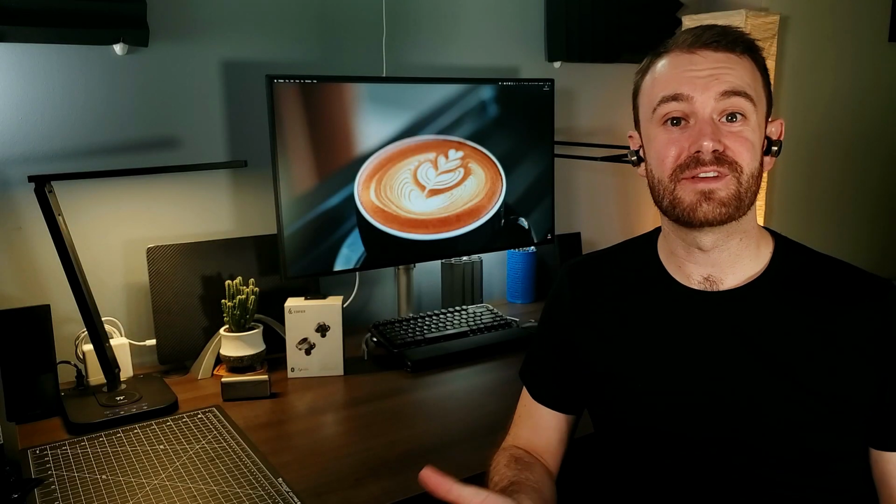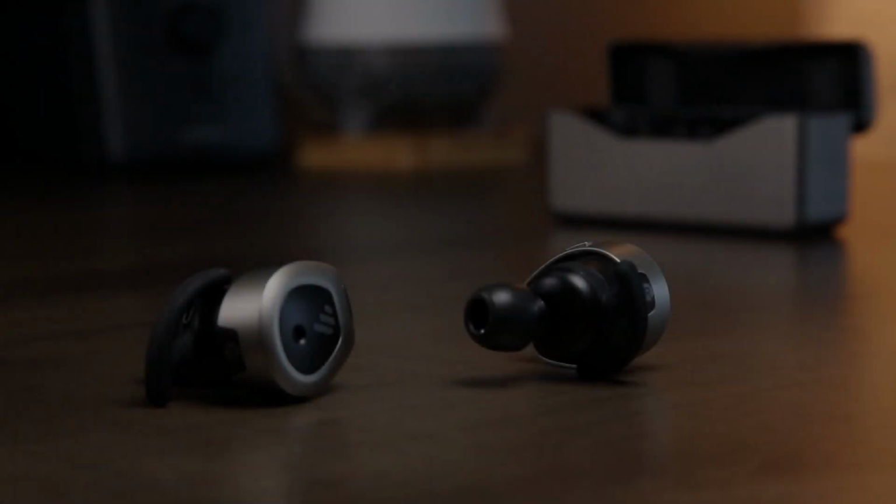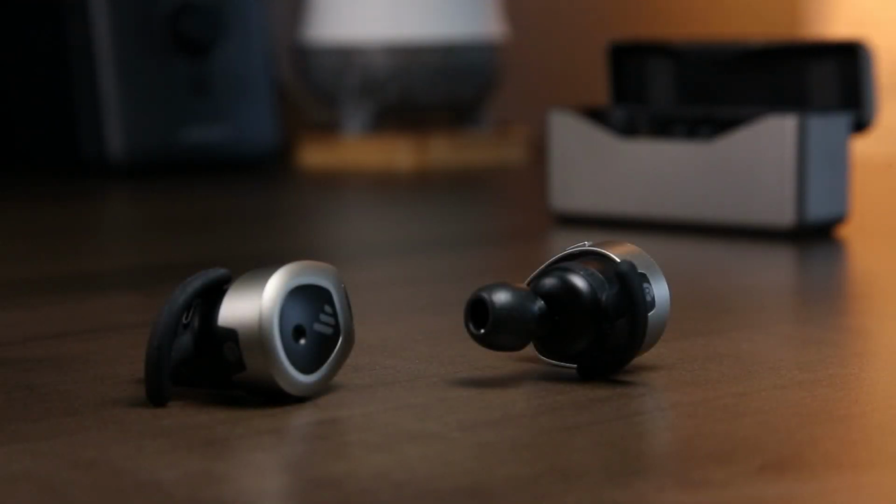So first, here's what they sound like in a quiet room. You can hear they do a pretty good job of handling my voice. And then this is what they sound like with the ambience of a coffee shop playing in the background. So you can see how the CVC technology is potentially picking up my voice and amplifying it so that it's a little clearer for the call. All in all, I think they do a pretty good job, and I didn't have any issue when making calls.